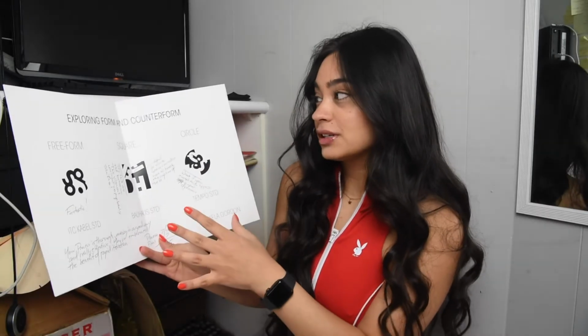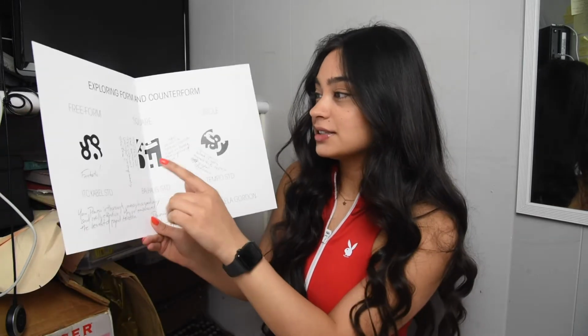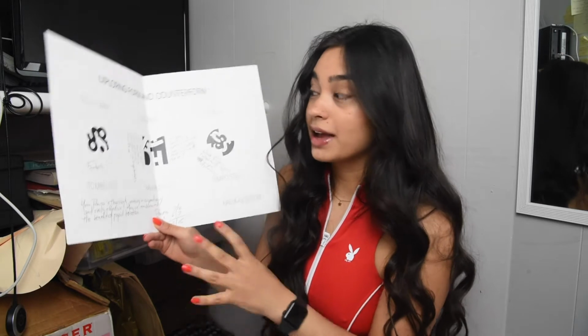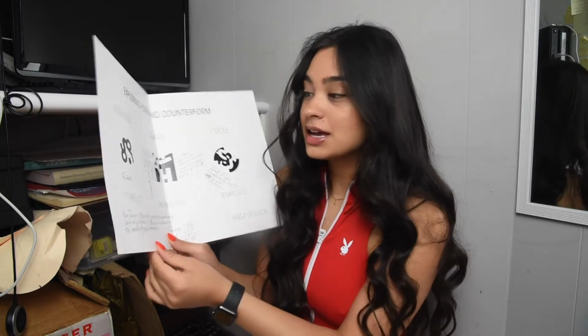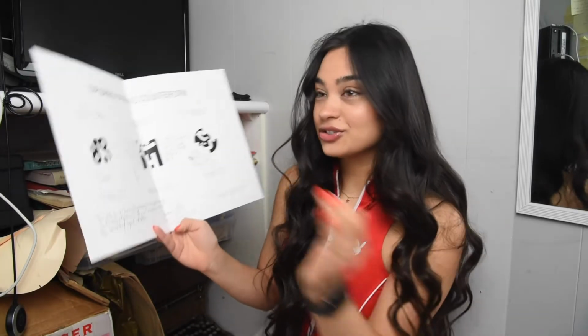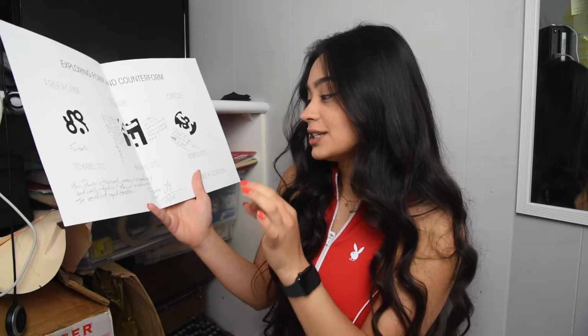But this was one of my first projects as a graphic designer, still in fashion, but he taught me a lot, this professor. And exploring form and counterform was something huge for me. And you can tell the difference between illustration and then going digital. So that was like 5.7. This was 13 out of 15.